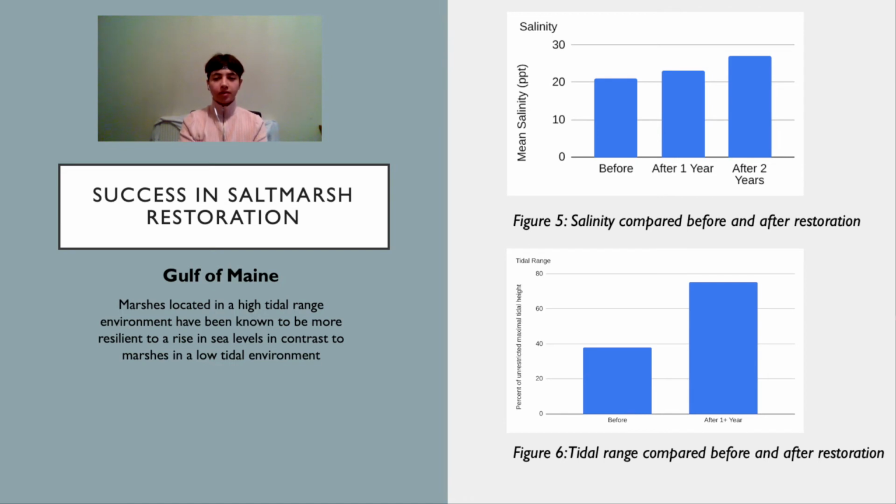In the Gulf of Maine, salt marsh monitoring datasets from a total of 36 complete and near-complete projects were compiled to assess restoration practices and regional monitoring. Figure 6 shows an increased tidal range compared to prior restoration, with Figure 5 showing an increase in salinity levels, giving the salt marsh more favourable conditions in order to be successful, as high tidal range marshes are more stable as well as being more resilient to sea level rise. Results from the American Geophysical Union showed there was a correlation between enhanced stability being attributable with vegetation growth range that expands with tidal range.